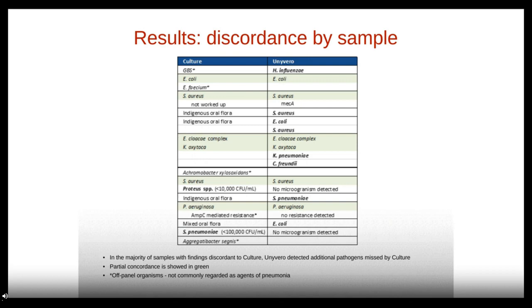So if we look at discordance by sample, I thought that was a very interesting finding. You can see here that group B streptococcus was recovered in culture, but the Unyvero actually detected Haemophilus influenzae. And we know that Haemophilus influenzae is a significant cause of pneumonia.